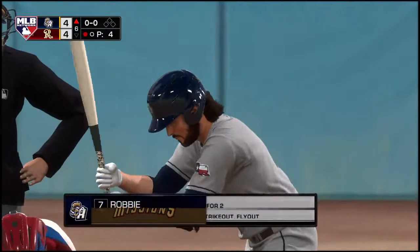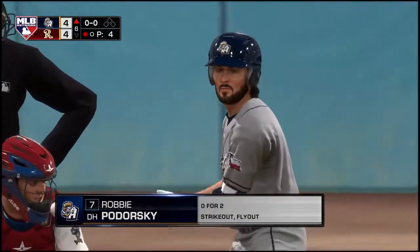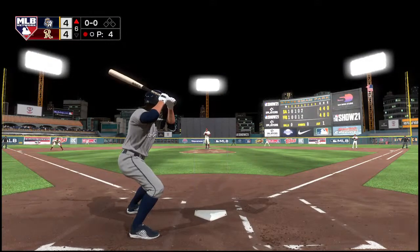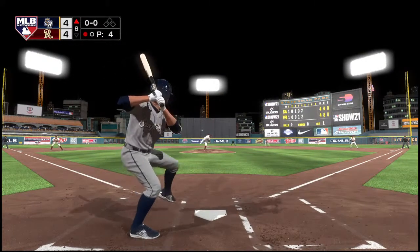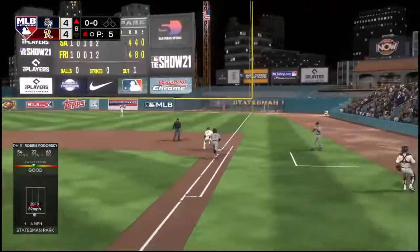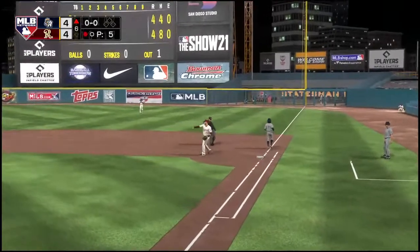The batter now at the plate here is number 7. He comes in 0 for 2 thus far. First offering on its way. Grounded to short. In time to first, and there are 2 away.